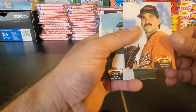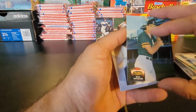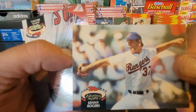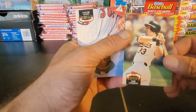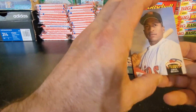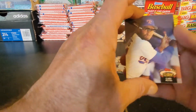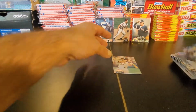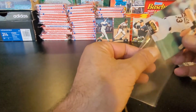Okay, we got Anthony Telford, Ron Wiemeyer, Kenny Rogers. That's a funny picture of him throwing. Canseco, nice card there. Oh, that looks like a major swing and a miss. All right. We have Jarvis Brown, Gary Peters, and finally Thomas Howard. So, not the best rip, not the worst either. I'm going to hang on to the Canseco also.